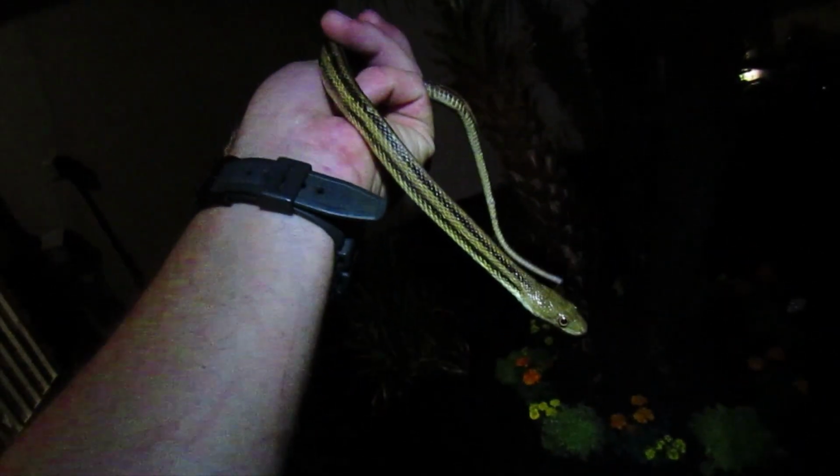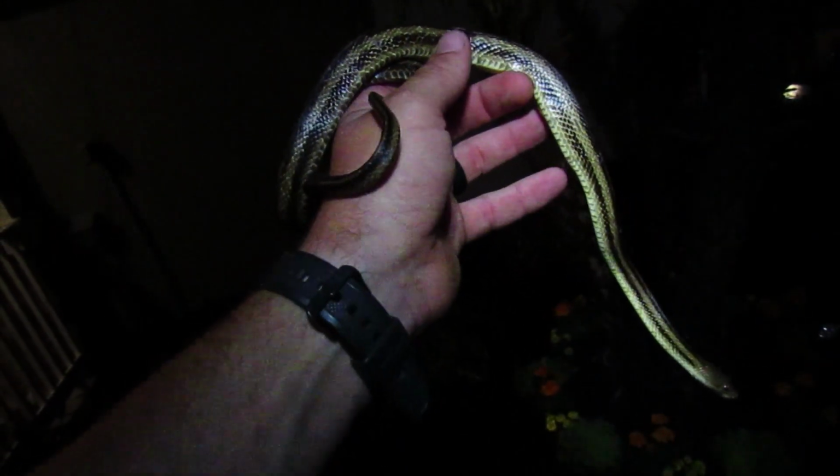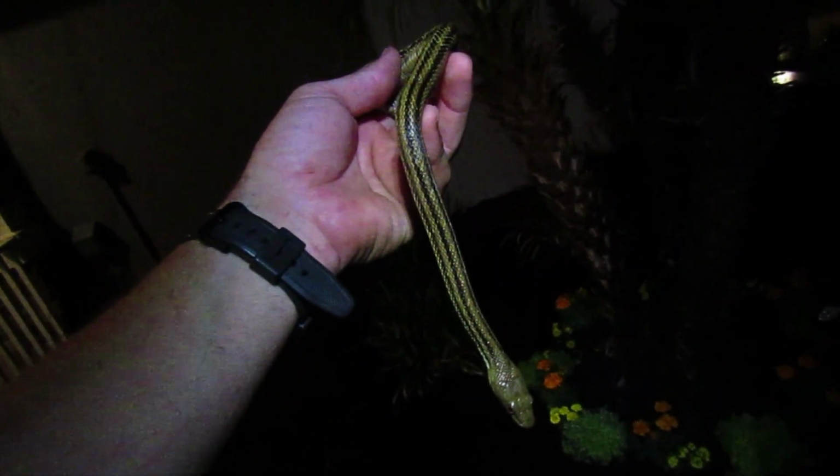This is a harmless yellow rat snake, the Pantherophis quadrivittatus. I'm going to slowly move away from the current taxonomy since it's no longer supported. So, yep, we got ourselves a North Florida yellow rat snake, the Pantherophis quadrivittata.